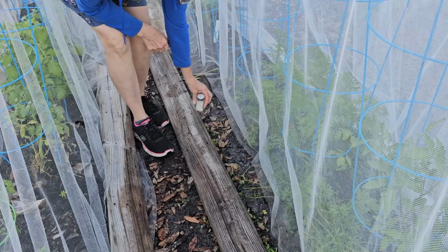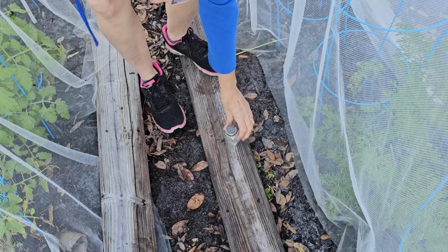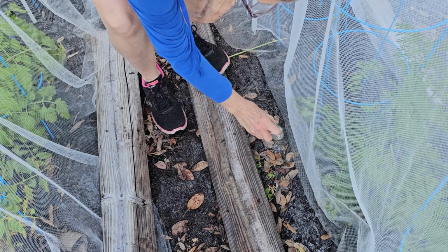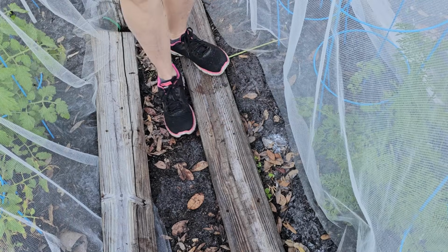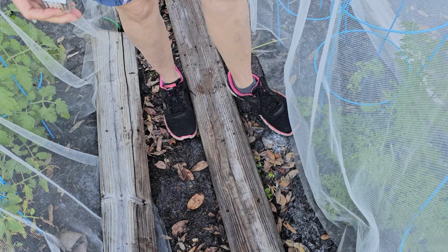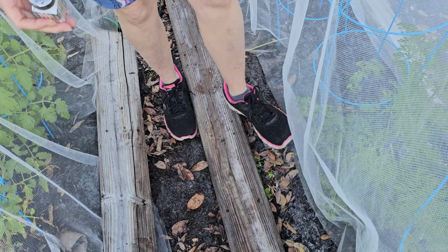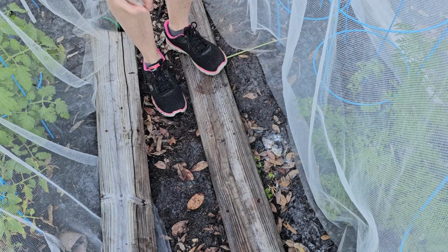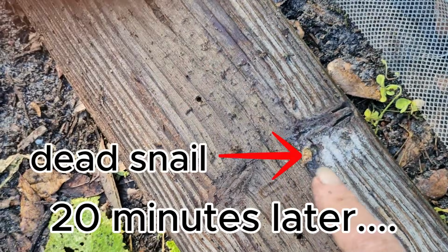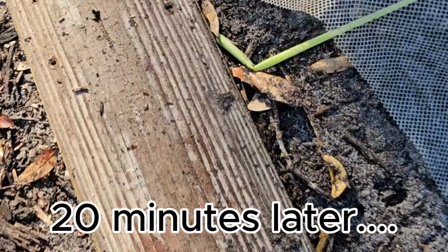This here is a slug. Look, he knows he's been exposed. He's trying to get away. Just give him a good sprinkle of salt. And what it does is make them lose their mucus somehow or other. And they just shrivel up and die. I like to turn them over and give them another good sprinkle, though it's not necessary. And I just leave him there. He'll become fertilizer for the soil.